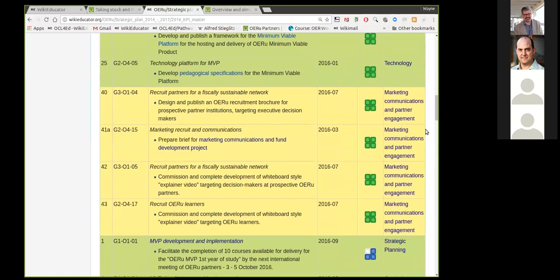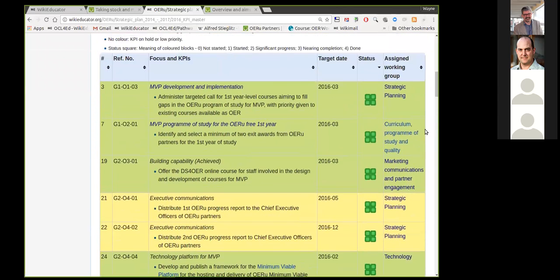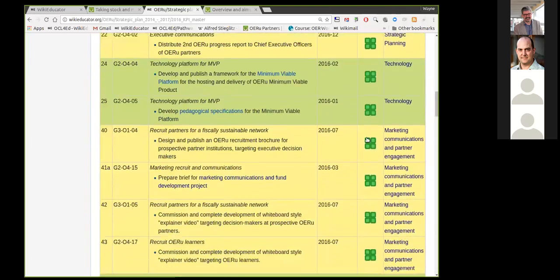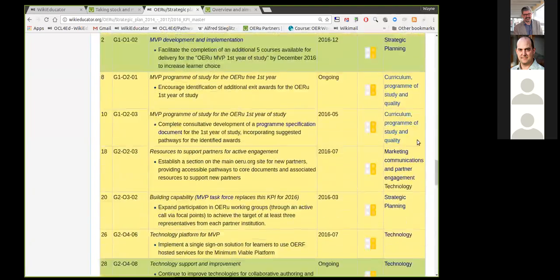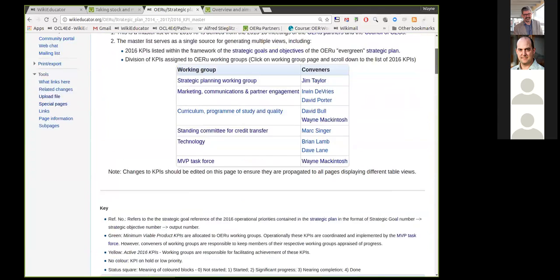But I just wanted to point out how we use this open planning. Because it's a wiki, we are able to extract the KPIs related to the different working groups on the individual pages of those working groups. That's how each of the working groups gets to see what their KPIs are. The color coding here is that the green rows relate to our first year of study, our minimum viable product. The others are more general KPIs. And the white ones are those that, as part of our evergreen strategic planning process, we've agreed we're not going to be able to get to this year. They're not high priorities. So that's how it works.